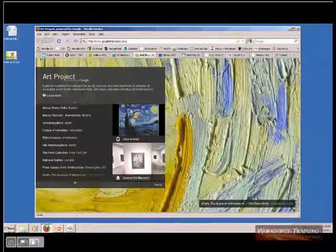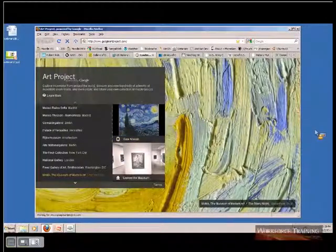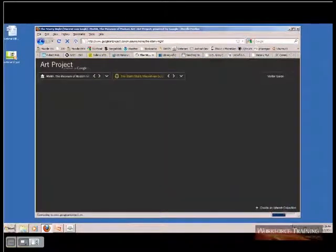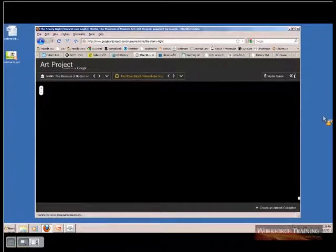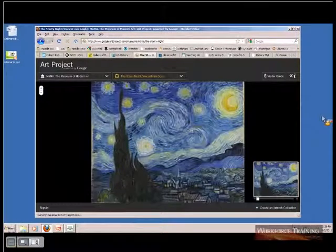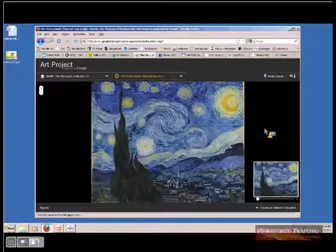artworks. For instance, here is Van Gogh's Starry Night. This is one of the featured artworks, but there are many others. It takes a minute to load. But once the painting loads, and there are many paintings included. I'll show you here in just a minute.